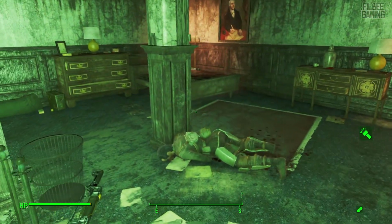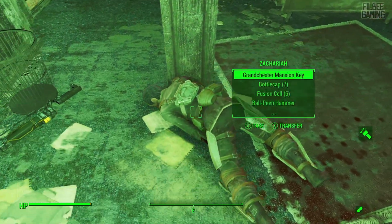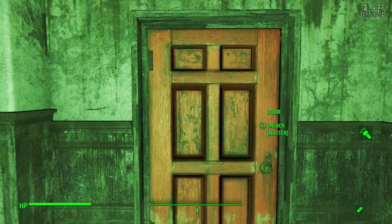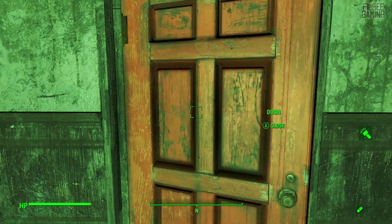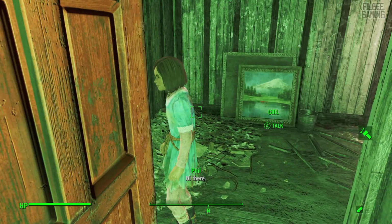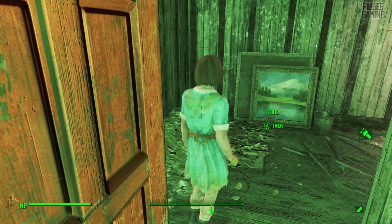After losing the former gunner, we're granted the mansion key, giving us an exit, but to the right of the exit is a secondary door which we need to investigate. Upon opening, we're met with Lucy once more, and this time we're able to interact. Is this because we dealt with Zachariah, as Lucy now feels somewhat safer?